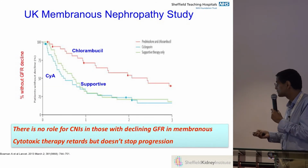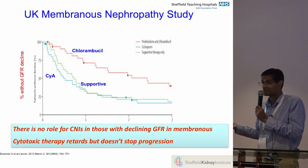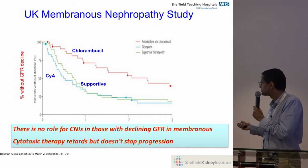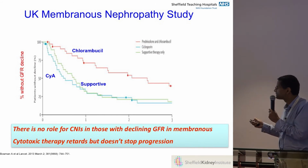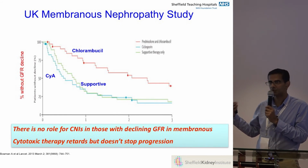So how do they compare to each other? This is an important study, I think, partly because I'm from the UK, and it has, I think, changed or influenced practice. This is the UK Membranous Nephropathy study, and it took a particular cohort of patients who had significant progressive kidney disease.